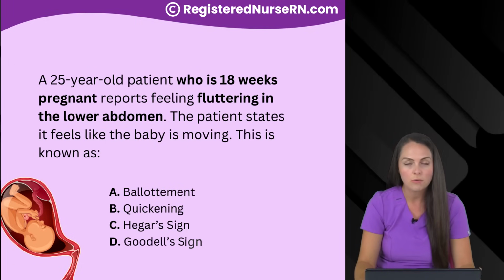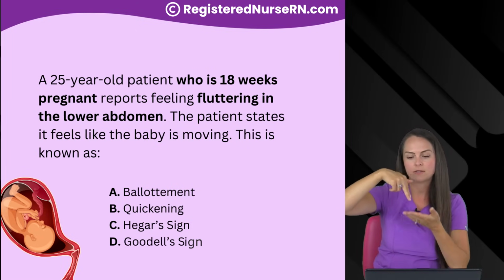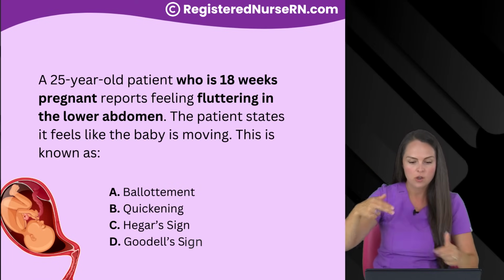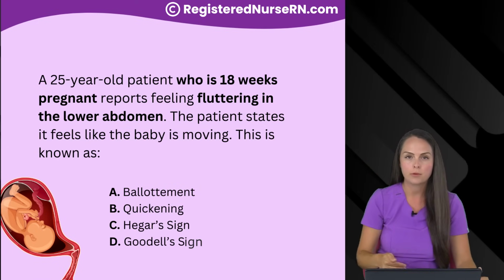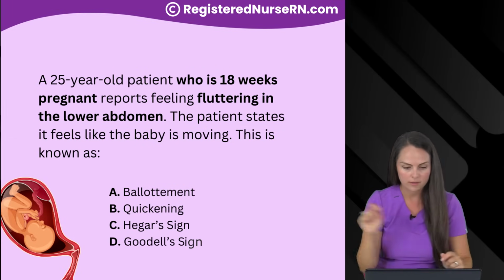What is this? Well, this is a probable sign of pregnancy, and this is where there's the rebounding of the fetus. Hence, the fetus is just like bouncing up against the examiner's fingers whenever the fingers are pushed onto the uterus. This is like external ballottement. This is not what the patient's reporting, so we can X that out.